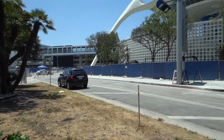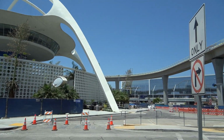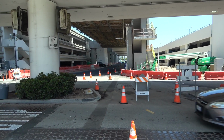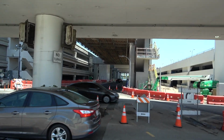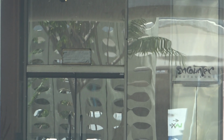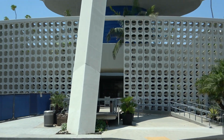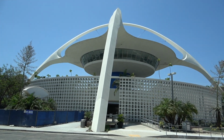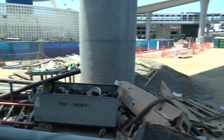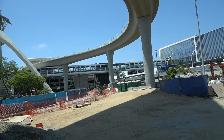They removed some of the fencing around the theme building, which is kind of nice. You can get a little bit closer to it if you'd like. And we've got a roadway that's exposed now that used to be kind of fenced up. You can see that a little bit better now. There it is, Encounter. Used to be a restaurant here at the theme building. We still have some cleaning up to do in the base of this guideway. I don't know if there'll be landscaping here or what they'll have. Maybe a parking area.